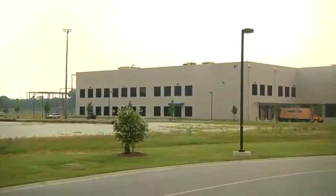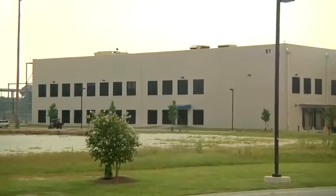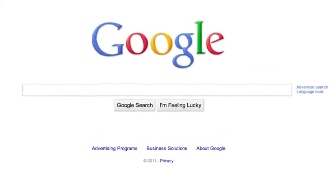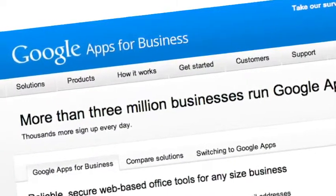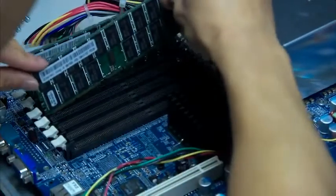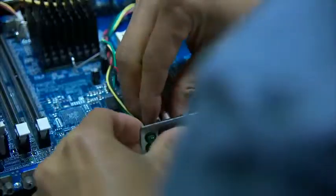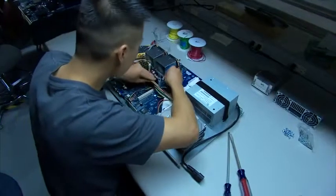Inside of a Google data center, there are thousands upon thousands of machines carrying out the business of Google and its customers. Whether it's a search on Google.com or an e-commerce transaction through Google Checkout, or working with business data in Google Apps, they're all served through these machines. The machines are custom built by Google to their own specifications. Google builds thousands of servers every year, but all of them are built exclusively to run in these data centers. They're not sold or distributed externally.